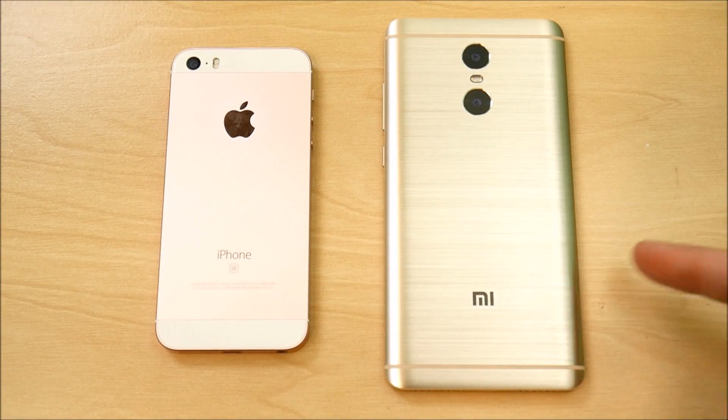iPhone SE versus Xiaomi Redmi Pro. Let's go.